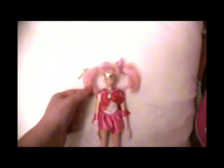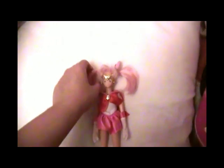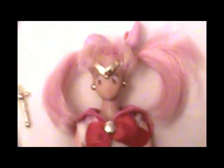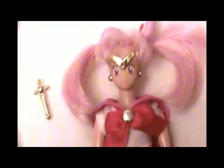This doll is definitely a must-have if you're a Sailor Moon fan, and even more so if you're into Chibiusa. Another nice thing about her hair, though, when it comes out kind of like it does in the anime, but you can easily pull this down and have her look almost teenage. That's really cute. Very much worth the price. I very much love this one.